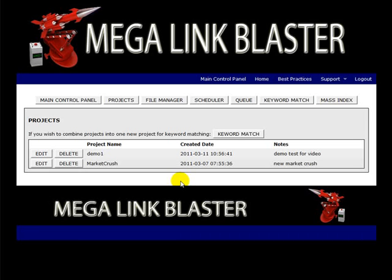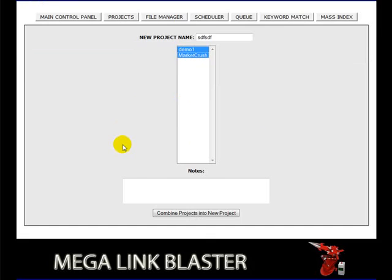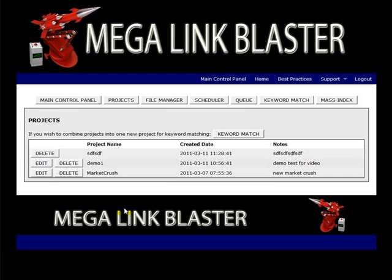What would happen is you'd actually go to the keyword matching and you would give it a new project name, and for now we're just going to put some junk in here, and you hold the control key down on your keyboard and select one and then select another, and those will be merged into one project. And I'm just going to put some notes in here for the new project and hit combine project.